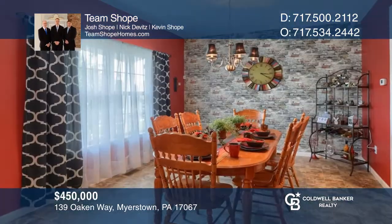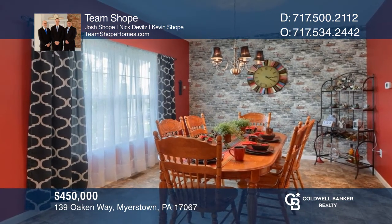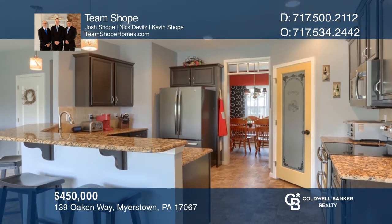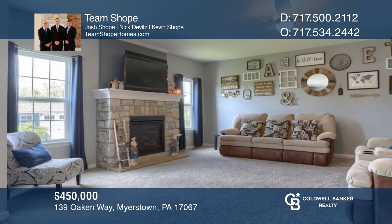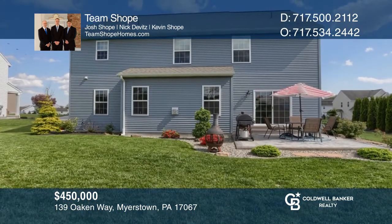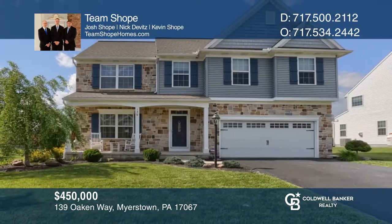Enjoy this beautiful 4-bedroom, 2.5-bath home in Fallen Oak Estates. This open floor plan has a formal dining room, a kitchen with a pantry and bar, a breakfast room to enjoy your morning coffee, and a large family room with a gas fireplace. Enjoy the outdoors from your front porch or the rear-stamped patio. Take the first step to buying your new home by calling Team Shope.